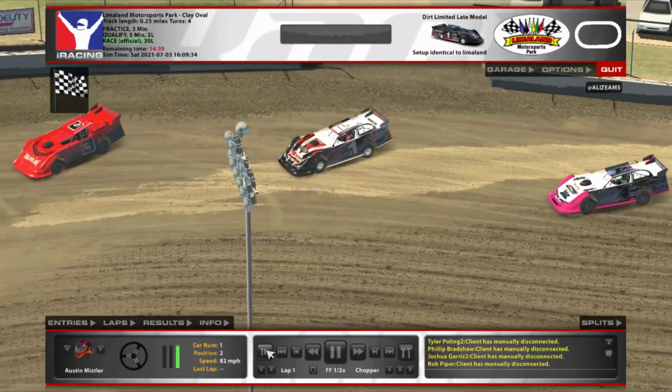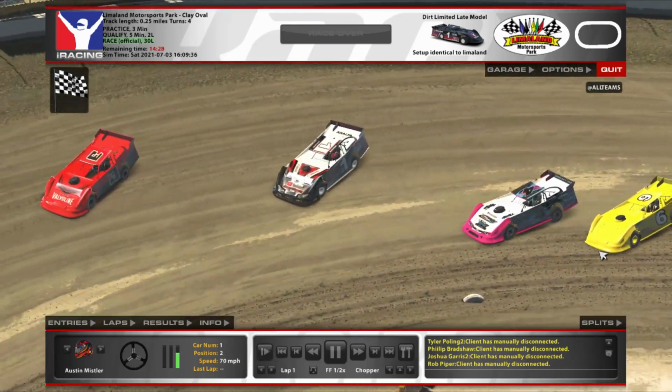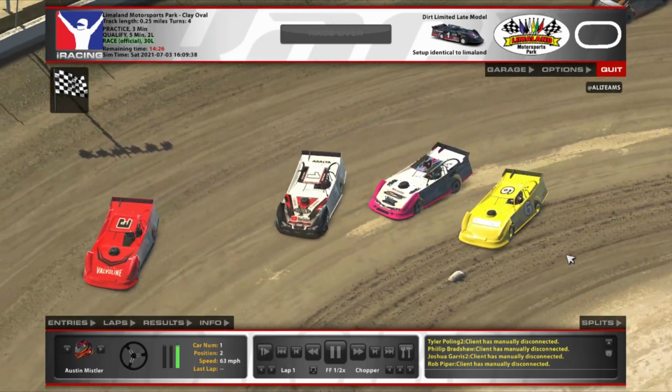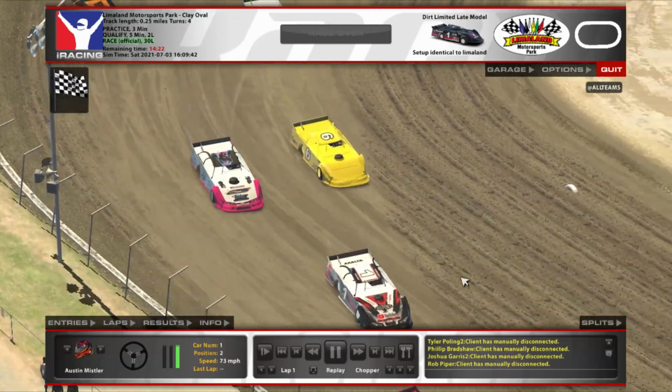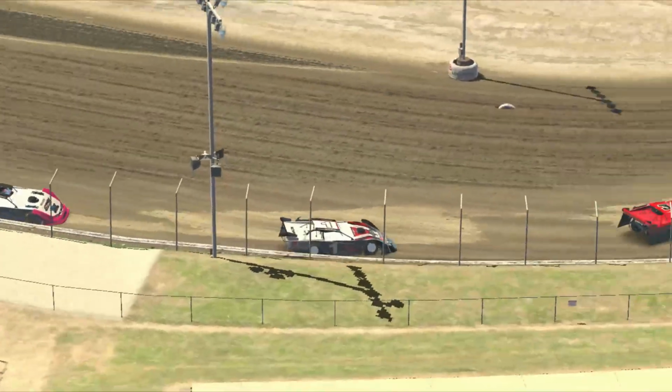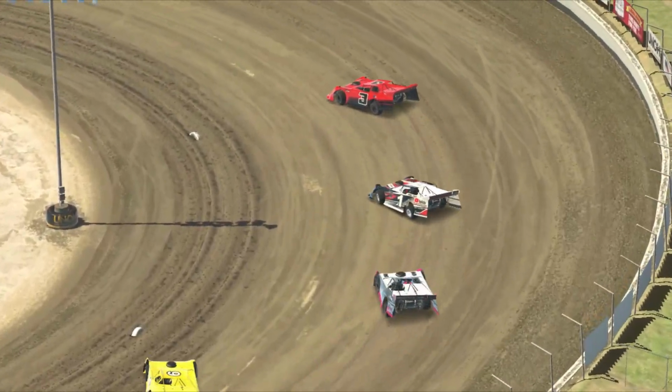I knew the 4 came up, but didn't know how close that really was because the 6 dove him and he got up out of the way, so he didn't get hit. Wow, that was close. That would have ruined our race probably if we would have gotten clipped there. Either that or we just would have lost some time to the 3.